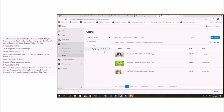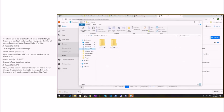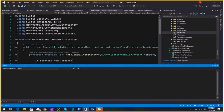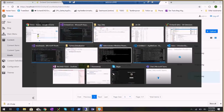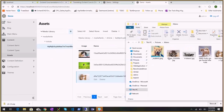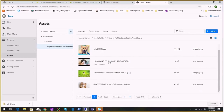The next awesome thing we might want for the media management is to be able to copy paste. So drag and drop is already supported. I don't remember. Picture. Oh, that's not the correct folder. Update pictures. What happens if I try to drag and drop? I can't. I can. Okay. Ooh, that won't work. Right. What I did is bad.